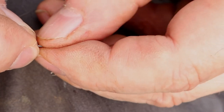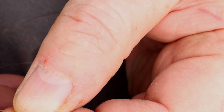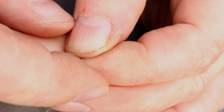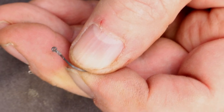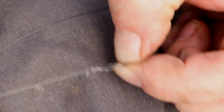The rig I'm using today has been very simple. A size 8 hook, which is attached to 18 to 24 inches of fluorocarbon with a simple knotless knot. I then trim the tag end. It won't slip and is easier than a conventional snail knot to tie.